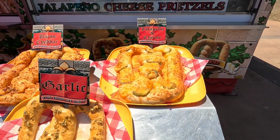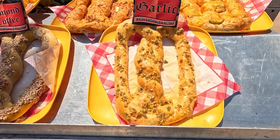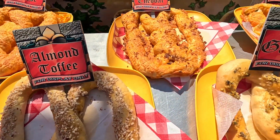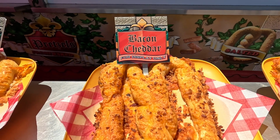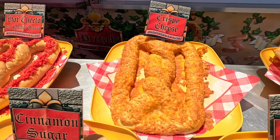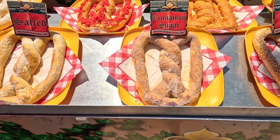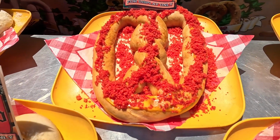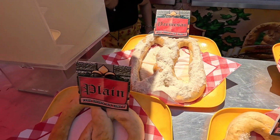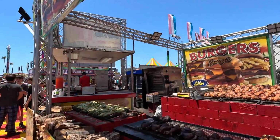Jalapeno and cheese. These are garlic. Look at that. Almond toffee. They have special stuff, the crispy stuff that has cinnamon in it too. So they could use cinnamon sugar. Parmesan. Okay. He's got turkey legs, man.